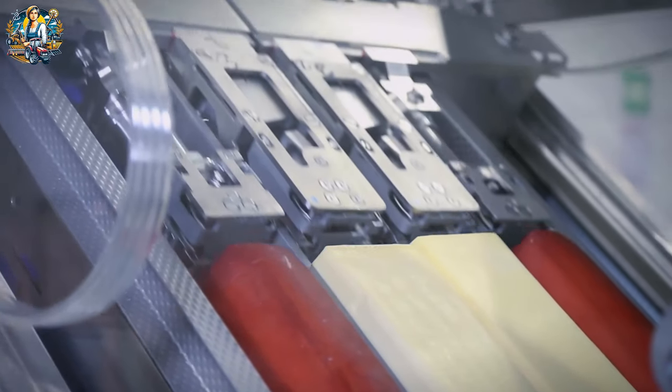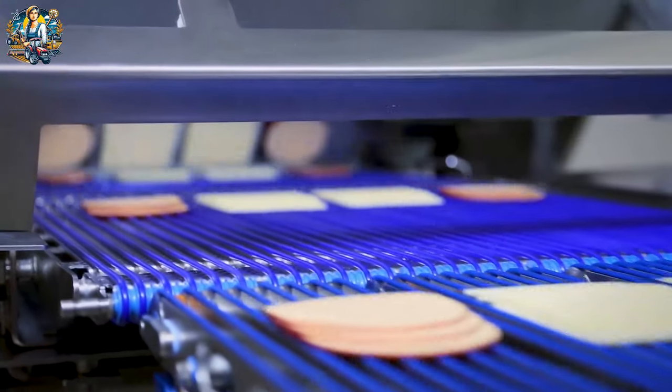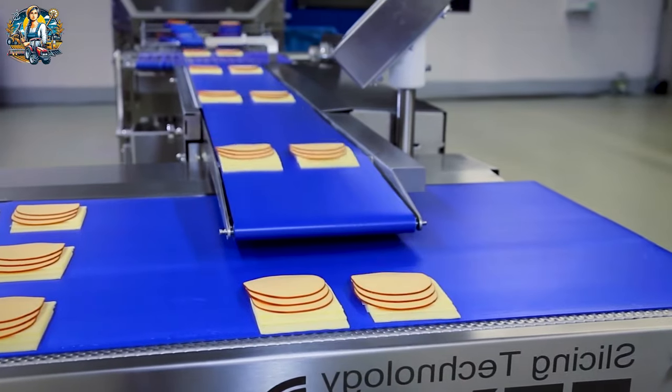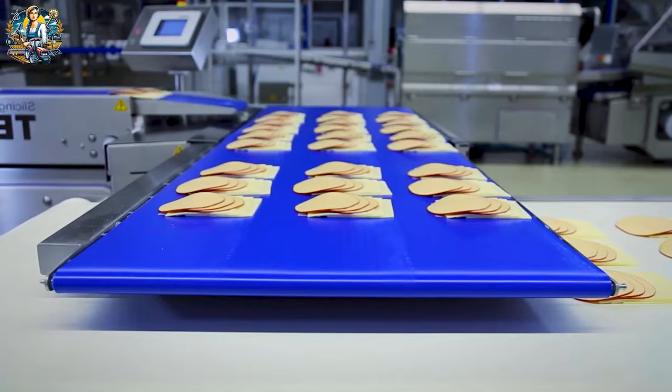Ever wondered how those thin slices of cheese in the supermarket are made? Well, here's the answer for you. The large cheese blocks, after processing, are fed onto the conveyor belt of this slicing machine. The blades of this machine are not only razor sharp, but also extremely fast.